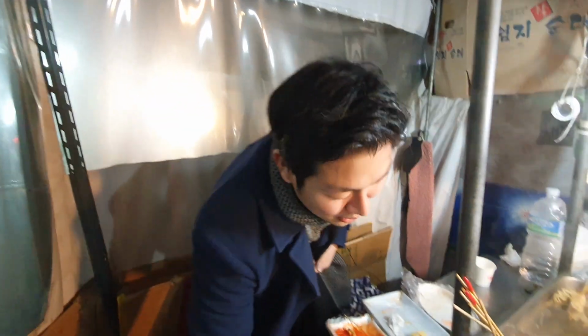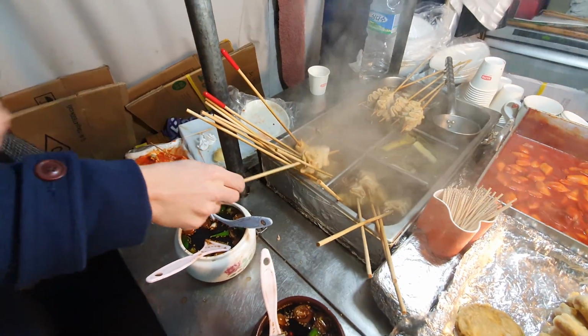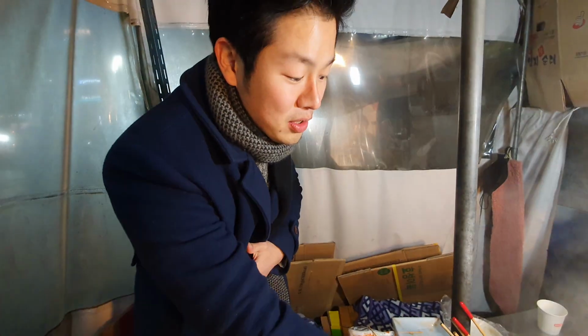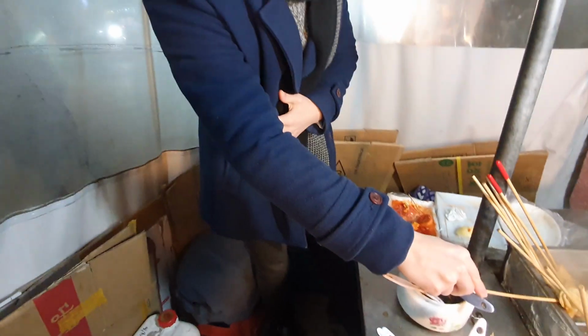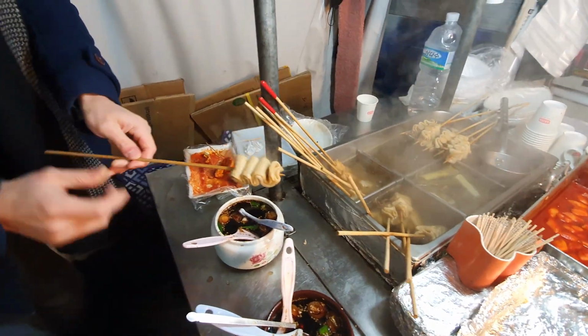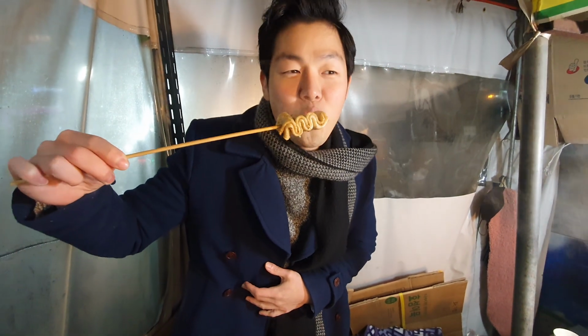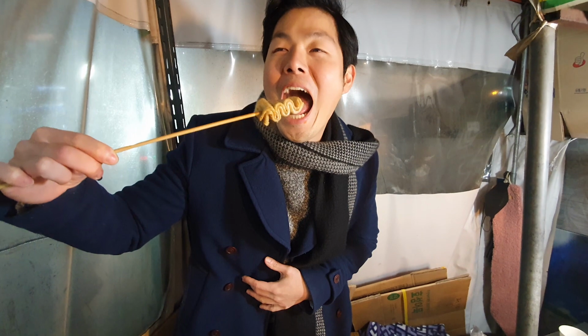For odeng, you have to stand up. Get one of the odeng. Pull it out first, like this. Then use the brush and put the sauce on twice, only twice. If you put it too much, it's salty. 잘 먹겠습니다.